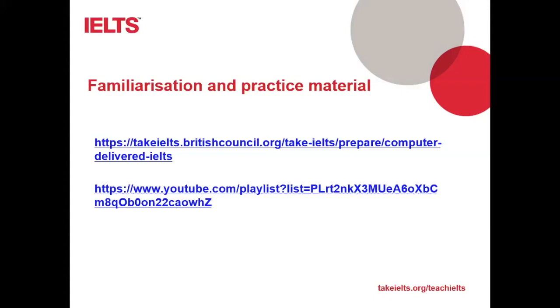So for more information, as we're waiting to see if there are any questions, you can take a look at our website, takeielts.britishcouncil.org. There are some really good videos that give you a clear insight into what the computer delivered test looks like. You can also register and do a practice test, a computer delivered practice test. And you can also watch some videos giving more information and suggestions and hopefully familiarize you with the computer delivered test a little bit more.